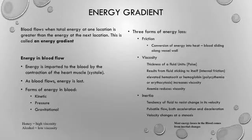Okay. Let's talk about the energy gradient as blood flows. I told you that blood flows from high energy to low energy. I'm very true about that. But it's usually easier to think of it as going from high pressure to low pressure. There's an exception that occurs, and we'll talk about that.